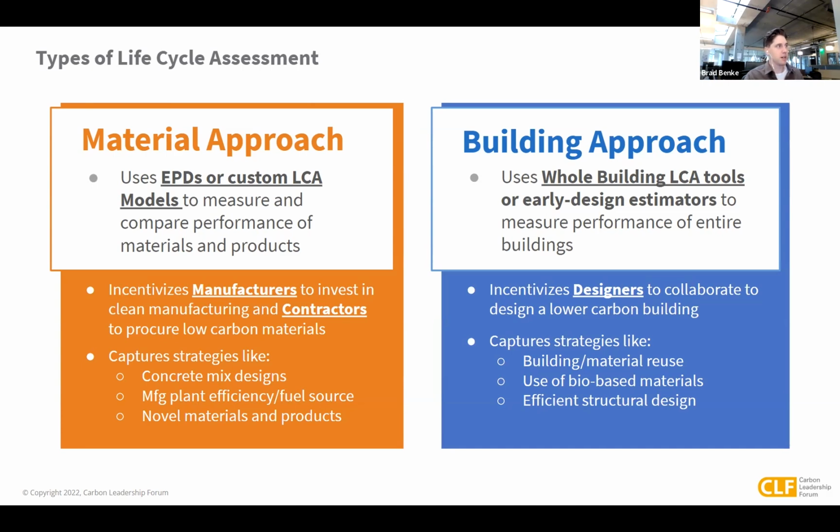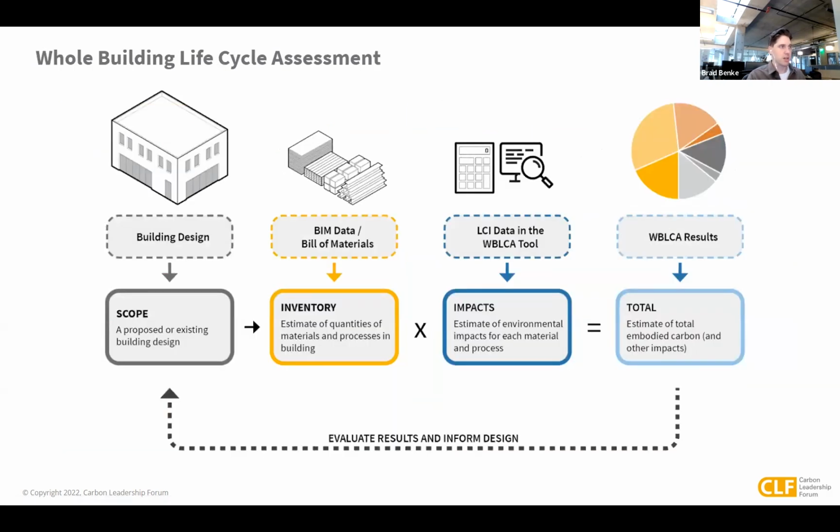The material world has been the focus in North America for the last several years. The whole building approach has been a little more advanced in European countries and a little less so in North America. However, it is growing pretty rapidly. The way that architects, structural engineers, and some contractors are engaging in this space is by using whole building LCA tools to measure the impacts of their project over time.